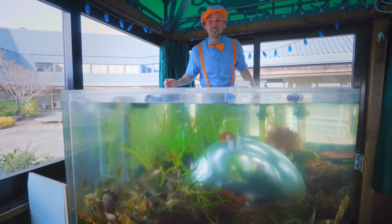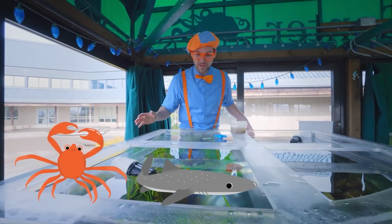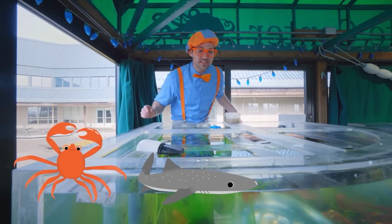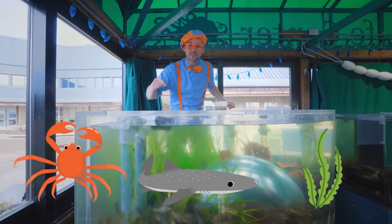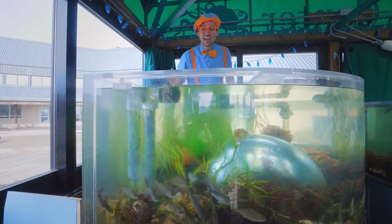Whoa, look at this tank. Looks like there's some crabs in here, some fish. There's a lot of cool things in here. A lot of seaweed. Oh, do you see all those fish down there? Hello, fish. Hey, are you hungry?